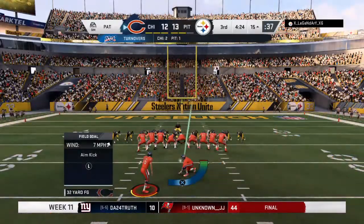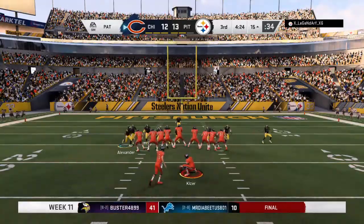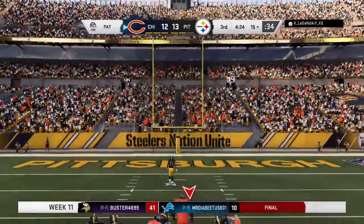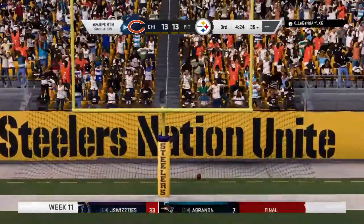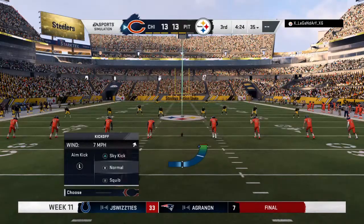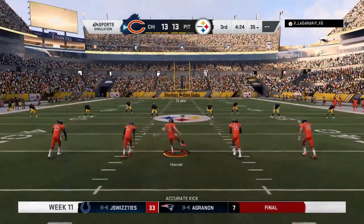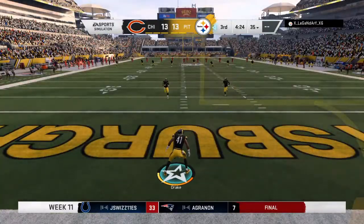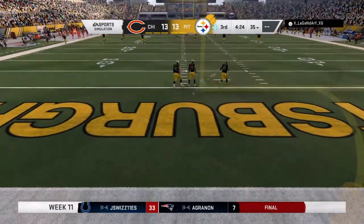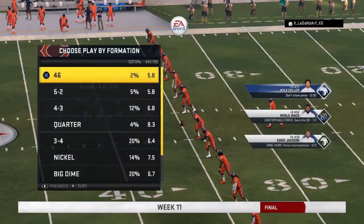Extra point attempt to follow here. It's right through, and we are now tied at 13. All square now at 13 all as he sends this one away. And that'll carry over the back line of the end zone for a touchback.